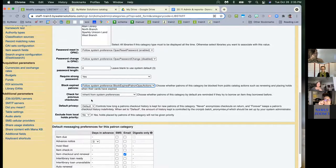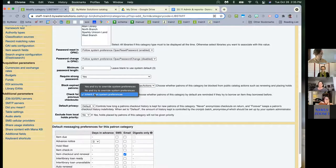And then check for previous checkouts. This is one that I hadn't really been aware of. I love the previous checkouts functionality, but it can be really frustrating when you turn it on for everybody, especially if any of those patrons can check out those same things over and over again. So now you could leave check for previous checkouts turned off, but for a specific patron category, say yes, I do want you to check. And then you can put the date in there too as a system preference, as far as how many days back you look for those previous checkouts.